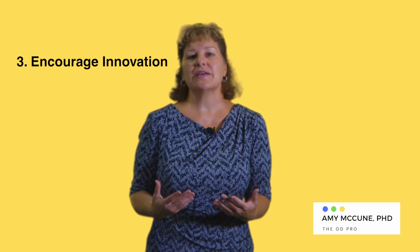Number 3, encourage innovation. For teams to innovate, they must be encouraged to brainstorm and question the status quo in an open and non-judgmental environment. The more connected and understood you make them feel, the more motivated they will be to perform, impress, be creative, and exceed your expectations. Number 4, reward collaboration.